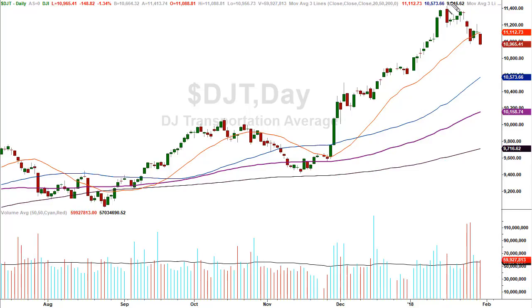You can see what happened. We had that reversal candle. We talked about it at the time. We had a bearish wedge pattern. That played out, and we continued lower for the next several days.